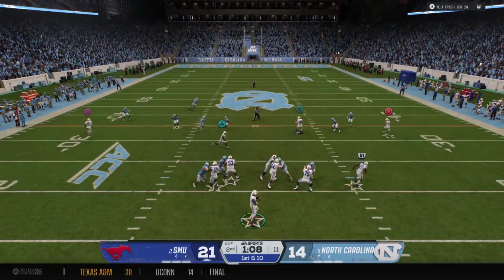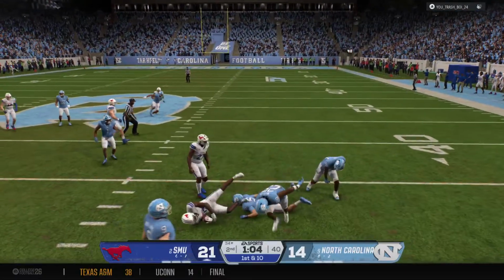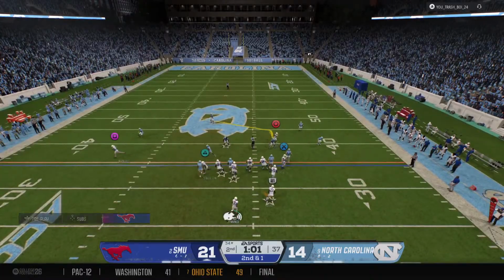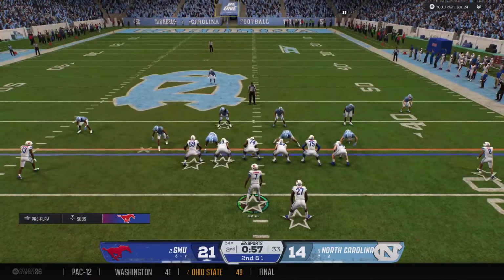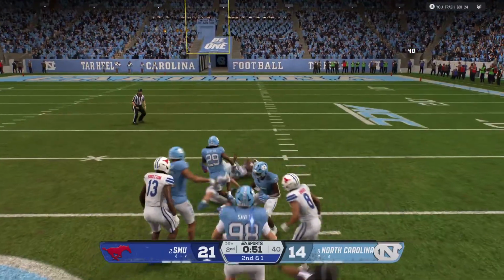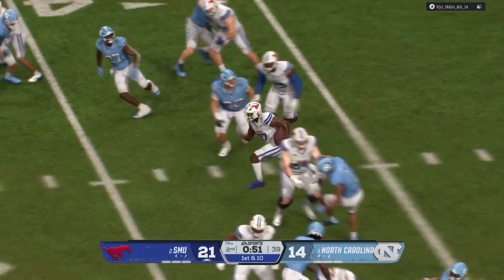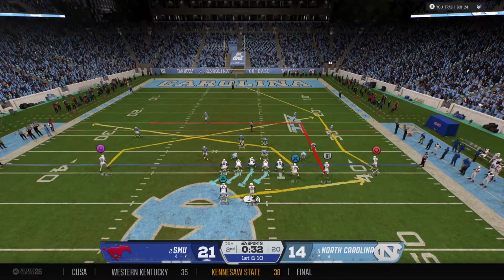On 1st and 10, they'll look to throw it. The short hands. Singleton. Quarterback looks downfield to make this throw. He wants to get the ball to pick up enough yards for a 1st down. But instead, he gets the ball underneath to the drag route and gets some positive yards. He's found some room at the 45. They drag him down after a big gain. Ball moved all the way to the 38. The offense really clicking here.